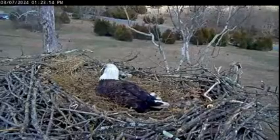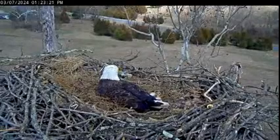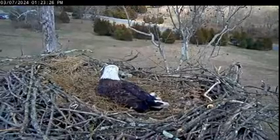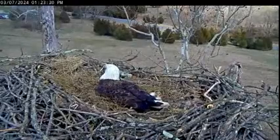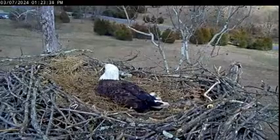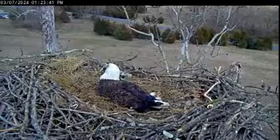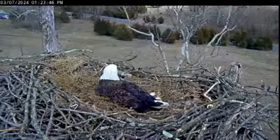So Teddy's asking, how do you tell a male from a female? Well, the female is usually bigger. Sometimes it's a little hard, Teddy, to tell. But in this case, our new male is easy to tell because he's got 3 black spots. He's five-ish years of age. And so we can tell him from the 3 black spots. But, you know, he'll lose those black feathers eventually. But generally speaking, the female's bigger than the male if you see the 2 of them together. And she's got bigger hackles, bigger feet. She's just overall a bigger bird.